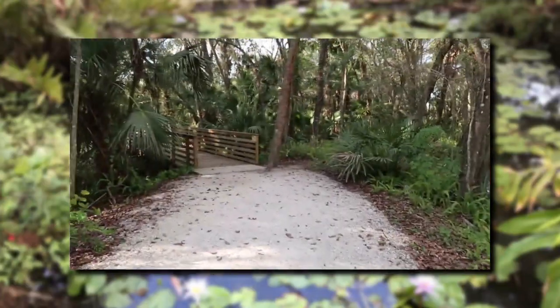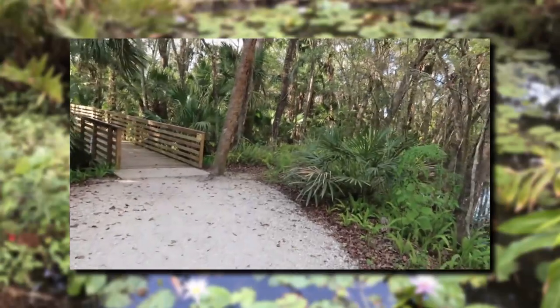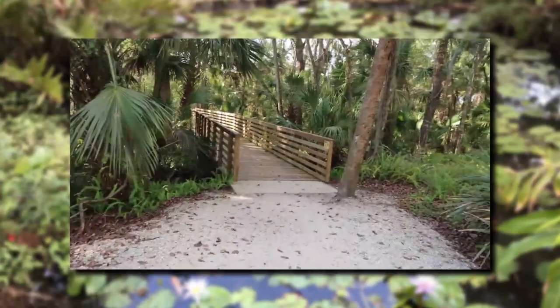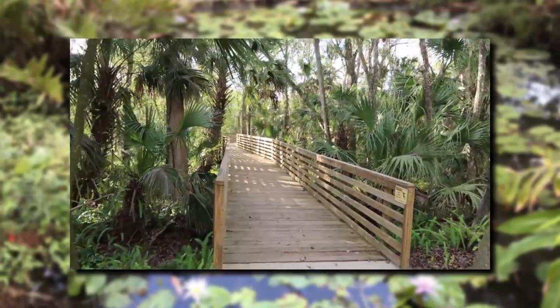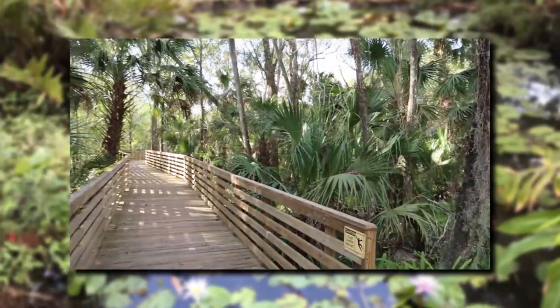What are the names of those? Lancifolia? I've heard of that one. Lancifolia is just the regular long leaf one. Latifolia, they call it duck potato. We'll pass them.